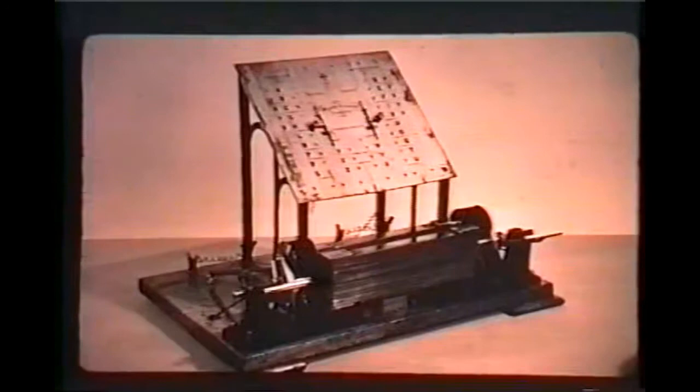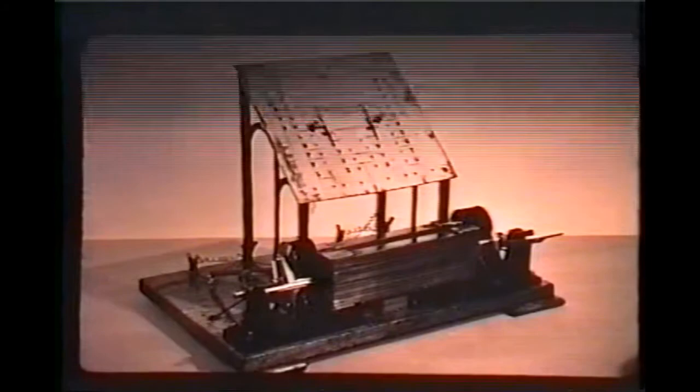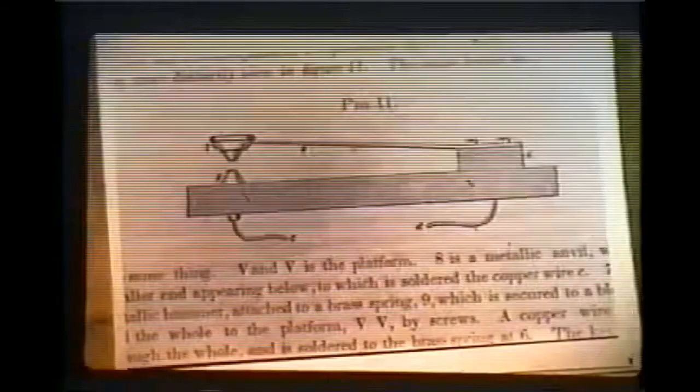In England, Cook and Wheatstone developed a so-called needle telegraph. Here, the operators, called needle clerks, many of whom were women, by the way, read the position of the indicating needle for the message. All of these methods were slow.